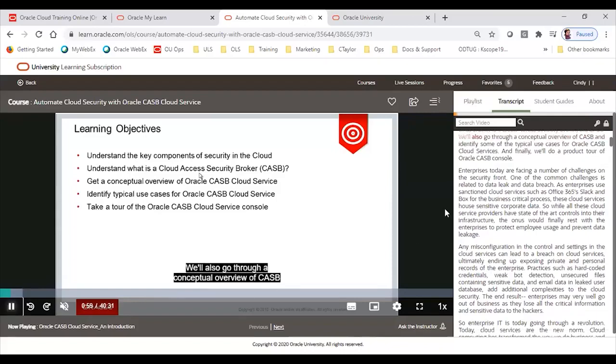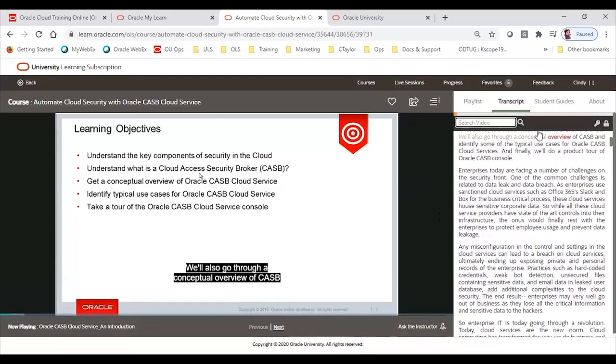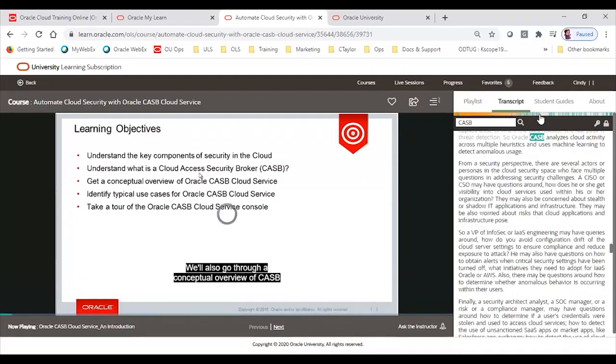We also included in here a keyword search. Let's say I'm using CASB, the acronym I'm seeing here, as a reference point to a topic you might be interested in, to find out where within this module this topic is going to be covered. As I key in my word, you'll notice that on the progress bar there are now green markings. The green markings identify where my word appears. And when I click on one of the green markings, watch what happens.